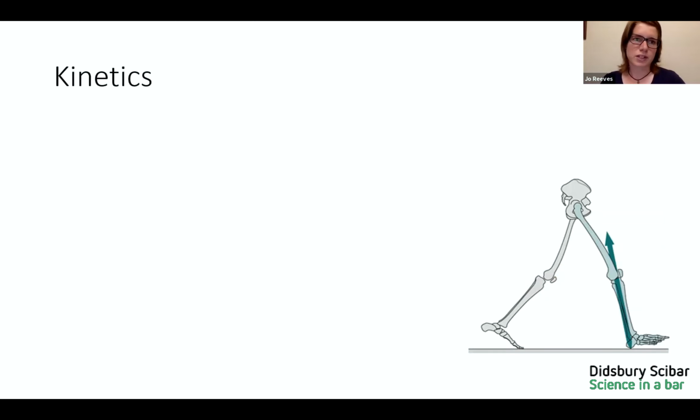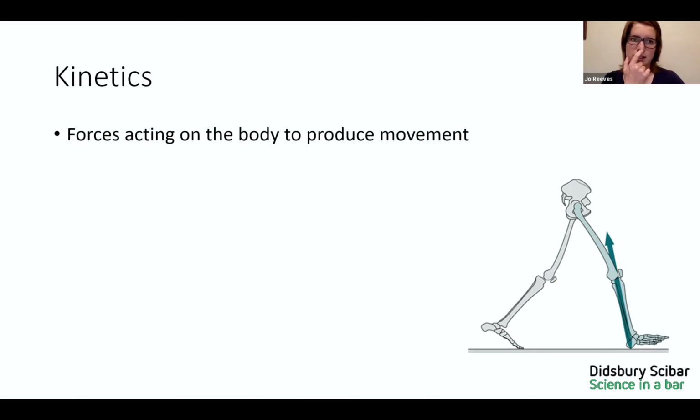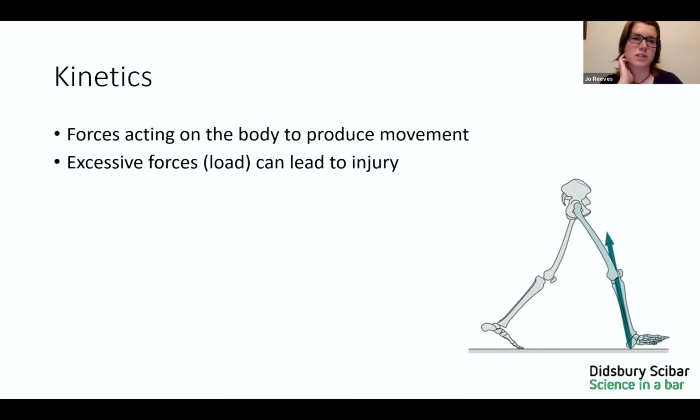So we look at EMG, we look at kinetics, and as I said, this is when the force is acting on the body to produce movement. And these are important in terms of injury risk, because when a structure bears too much force, it leads to injury. So it's not just about the motion of a structure. There's been a lot of talk for far too long about overpronation in running, but it's not just about the movement. We do have some pronation naturally, and it's forces essentially that cause injury, not just motion.